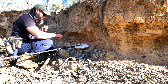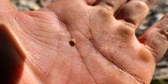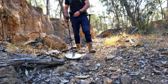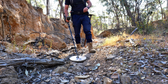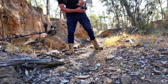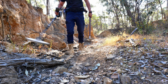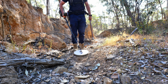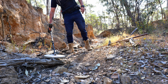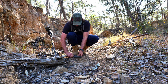Another bit. We're not breaking records, but it's the right colour. Hoping we can find something a bit bigger, but as long as it's yellow and not bloody lead, I'm happy. I have another target down the bottom of the creek this time. Another little something something. Shallow, those ones, but I suppose if you haven't got a 6,000, you're probably not going to get them because they're so small.